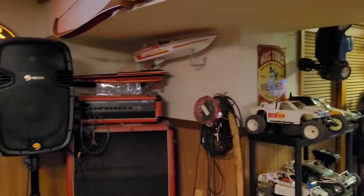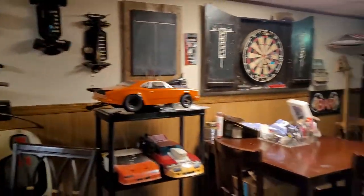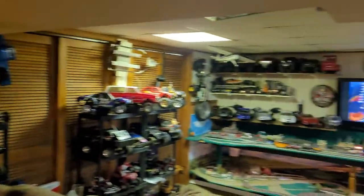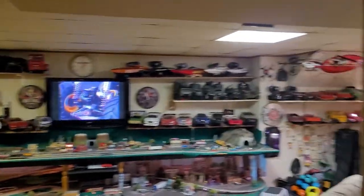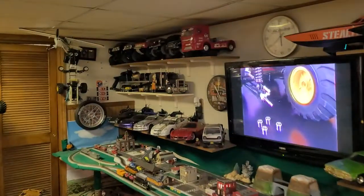Okay. This is all the stuff I have on display. I got a lot of other cars that are in the boxes and didn't build yet. Mostly Tamiyas. And most of them are doubles of what I have already. Some of them aren't. But that could be for another tour. And another day.